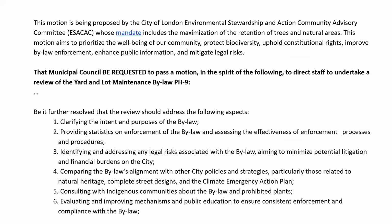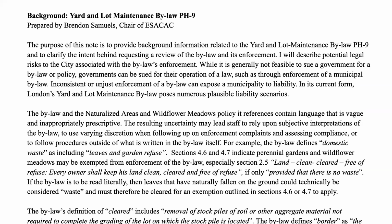So we proposed through my advisory committee to have a review done of this bylaw. In addition to doing another review, we wanted to bring in community members so that we could hold a public participation meeting and hear what issues this is actually causing in our community. I prepared a whole background report. I'm not going to go into all the details. All this information is online if you're curious to learn about the context for it.